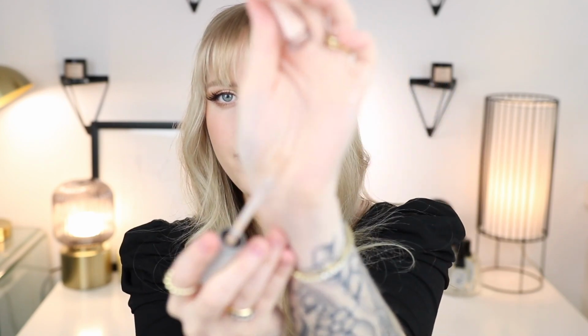So to open it, it's kind of interesting. You just push this and it pops open. I think that's fun. So it's a lot less messy because you don't have to turn and get the concealer everywhere. So the applicator on this, I really love the shape of it.